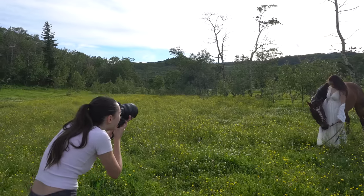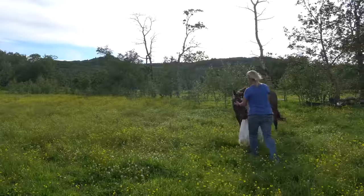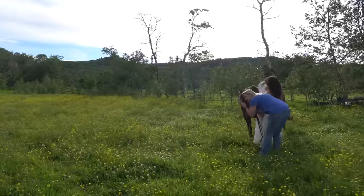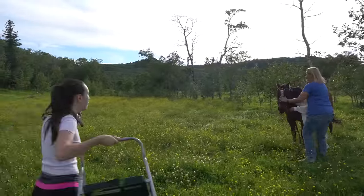So here, I think the horse was trying to eat the dress, I'm not sure. So when shooting with animals, you have to be patient, but we were super, super lucky because these horses are very, very well behaved.